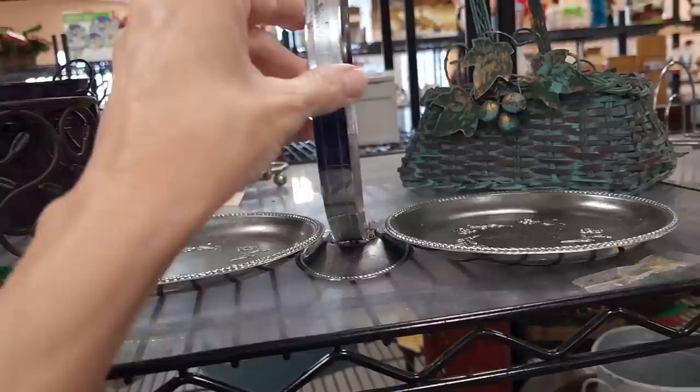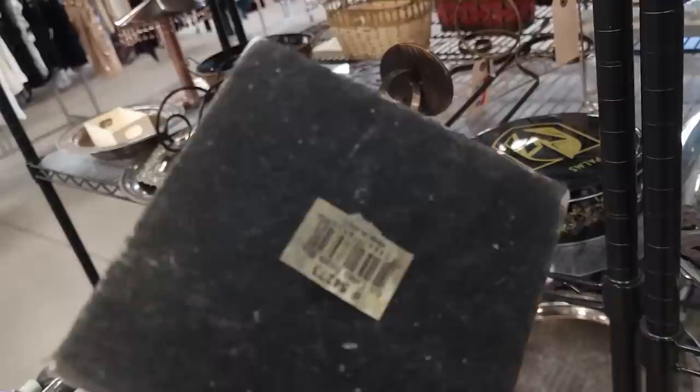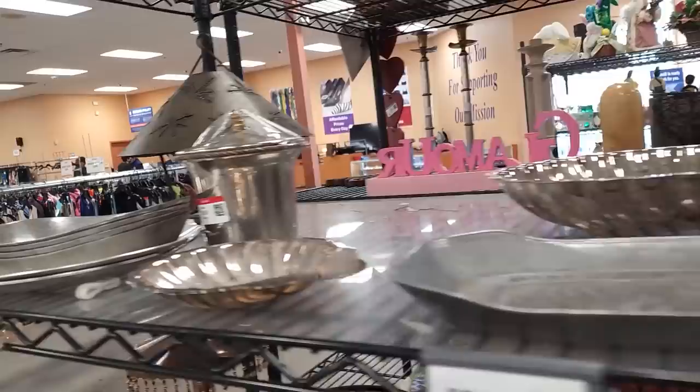Always look up. These are nice candle holders with marble bases. Now, they're not super old because they have barcodes on them. Made in India. All aluminum candle holder. They are $12.99 each, though. And again, I'm not sure. They're not the same size, so it's like there needs to be one more. I'm gonna pass on them. They're nice, but I'm gonna pass them.